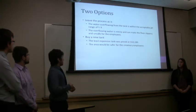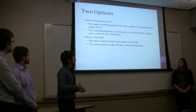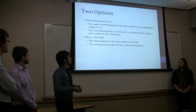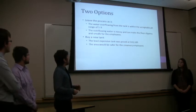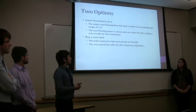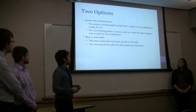Or else the other option would be to buy a new tank, with the least expensive tank priced at $10,000 plus the transportation and installation, and the area will be safer for the creamery employees, and yeah, it would be a good investment for the creamery.